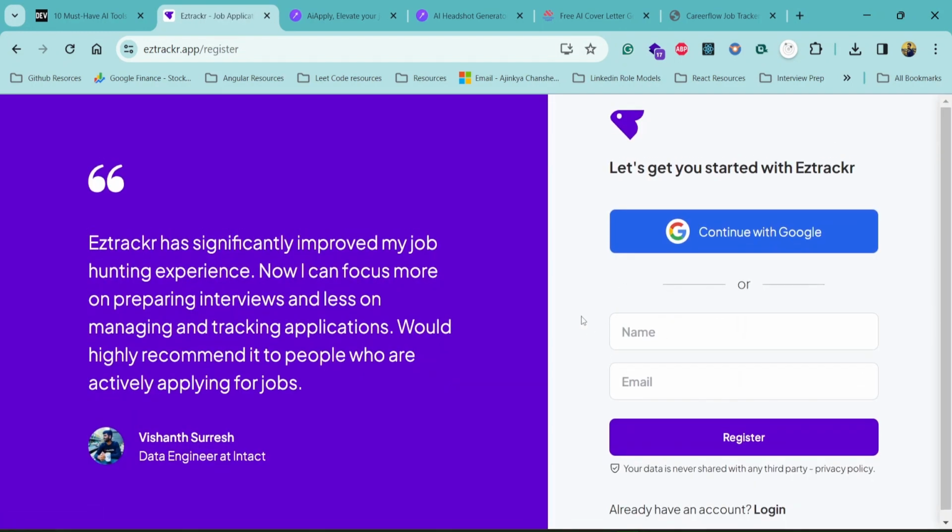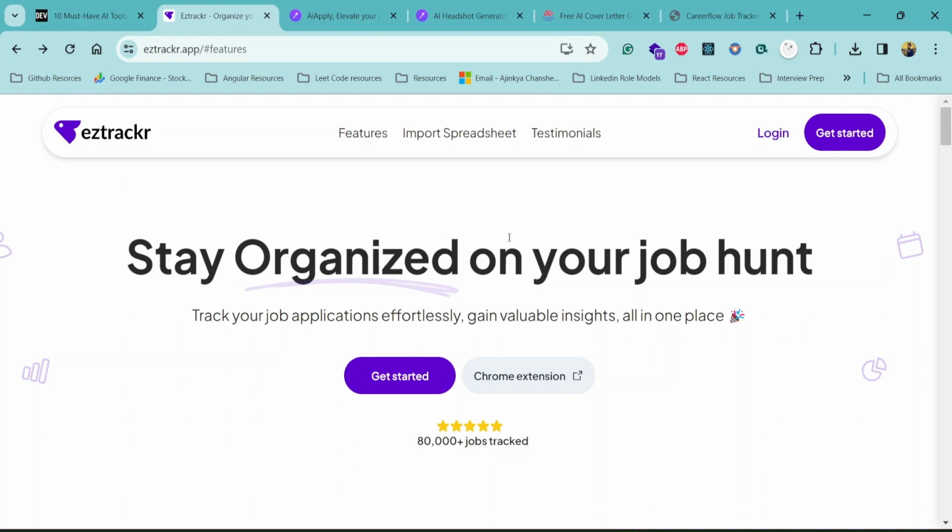If some of them are paid, most of the features are really amazing, so obviously they would charge something for that, because they have spent their time and created it. So definitely they deserve to be paid. I'm not against it.